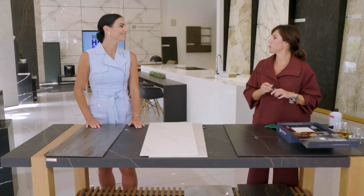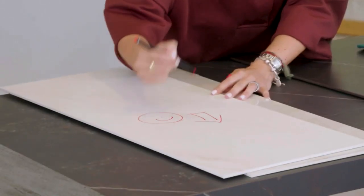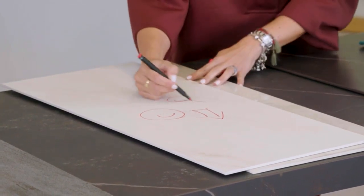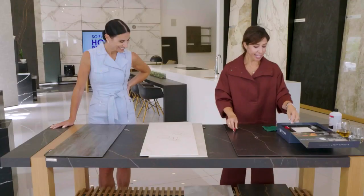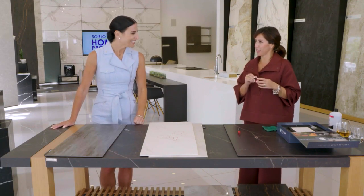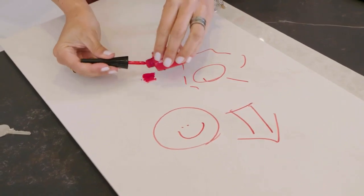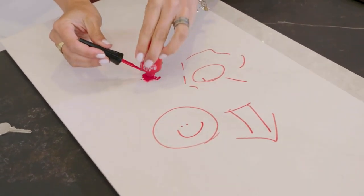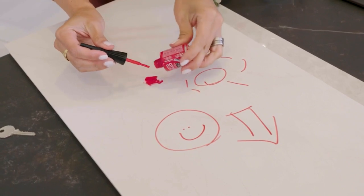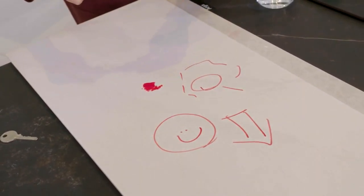So imagine that you have your kids playing around with permanent markers. Permanent marker is a scary thing on anything that's installed in the home. Exactly. And then let's say we decide to polish our nails on the countertop. We're doing all the things that you don't want to get on a counter. Exactly. Polish. And red nail polish, no less. I think one of the hardest things to remove anyway. And that's why we're also choosing the white color.